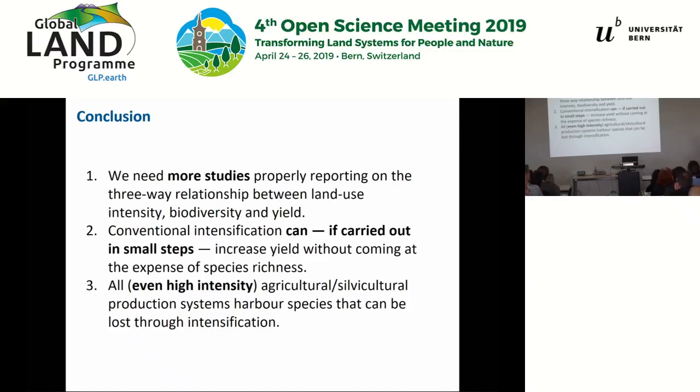And we also see that high intensity systems contain biodiversity that can be lost through further intensification. I think this is really crucial that the research community focuses a bit more in the future on areas that are used for production, because these areas are not irrelevant for biodiversity. And I think it's really important that we are not losing track of that.